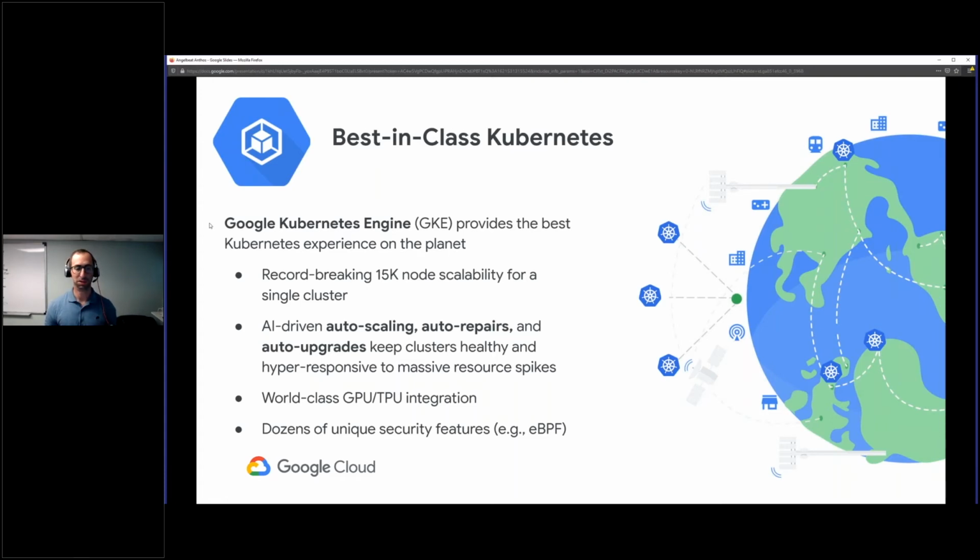We also have GPU and TPU integrations. Customers building AI workloads on Google Cloud typically use GPUs and TPUs to accelerate the AI and ML modeling that's being done, and we're able to integrate GPU and TPU into Kubernetes, into GKE, to deliver that.